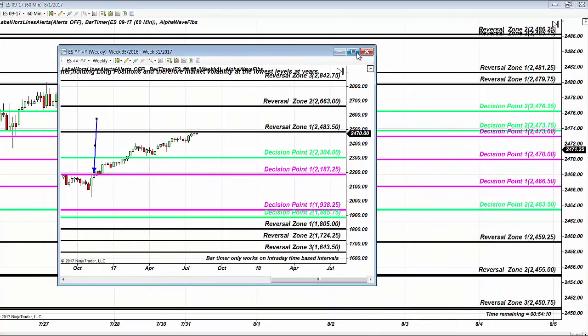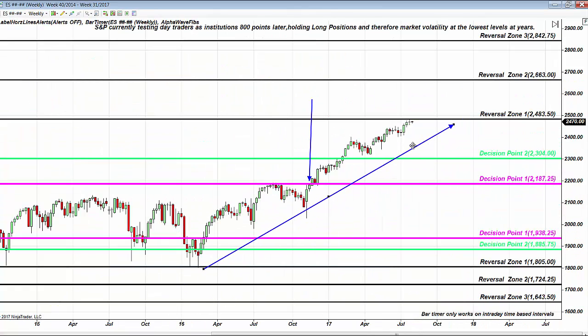Where is S&P right now? At Fibonacci Reversal Zone, institutional resistance. What is the problem? Institutions not shorting this market. If you understand that as a day trader, and if you understand the rules, every single short remains against institutional orders. However, expect institutional sell-off. We are at historical highs.